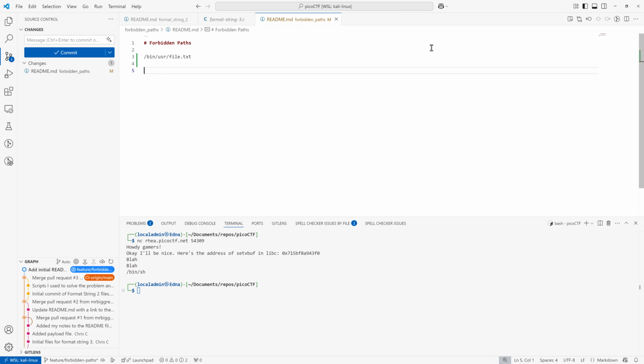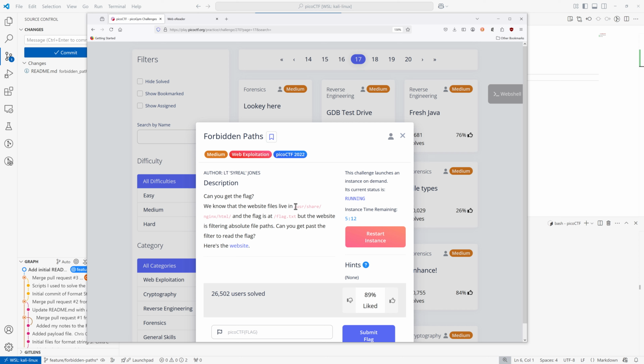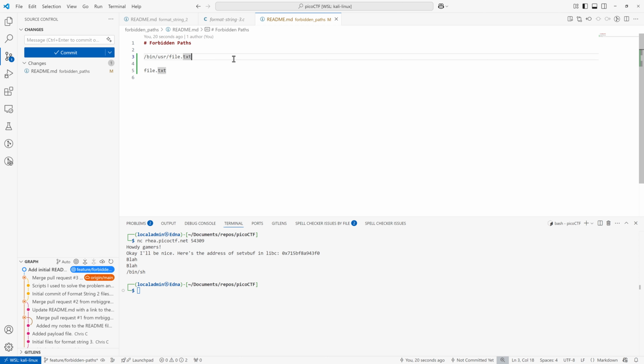A relative file path depends on where you are. If we're already in this bin user folder, we could just do file.txt and it'll get us that file. I guess maybe I should use the... Oops. Where did we go? Sorry about that. There we go. They said it was this user share. Okay. So let's just do it like this. This is an absolute one at the top. For the relative one, if we're already in this share folder, we can just do file.txt.